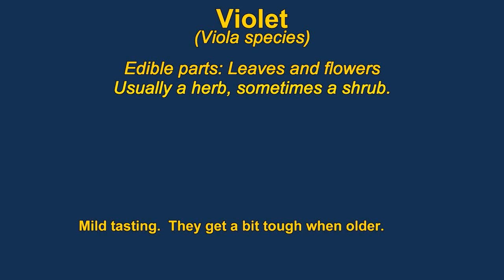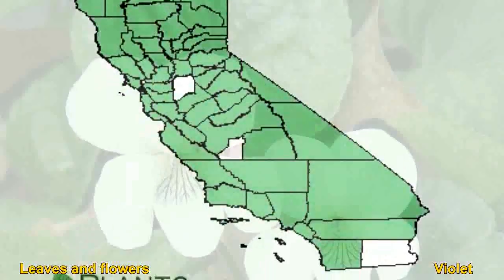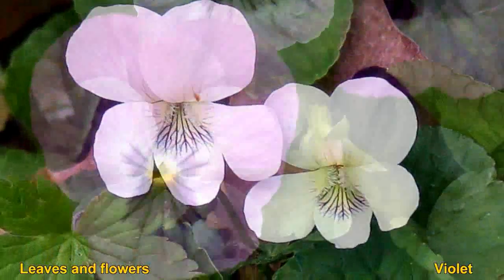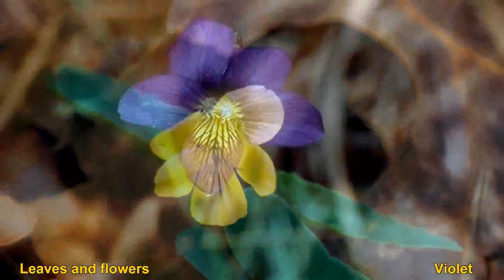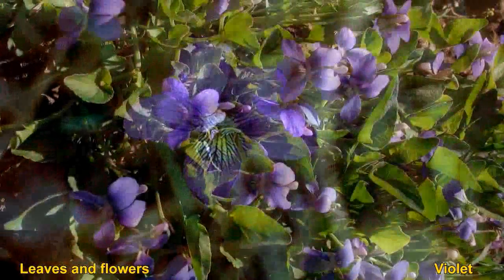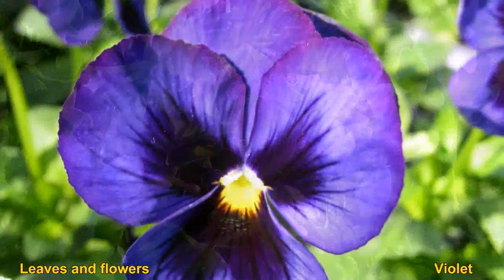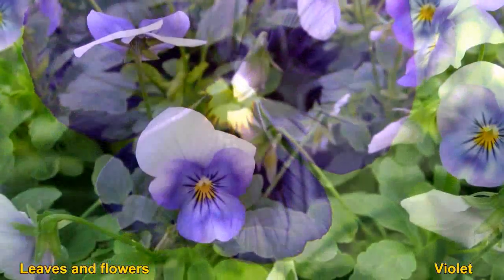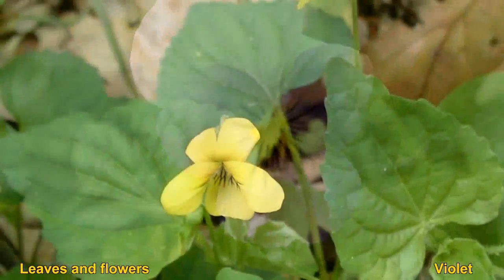Genus Viola, or the violets, have edible flowers and leaves. They are good either raw or cooked. When added to soup, it thickens the soup much in the same way as okra does. The leaves have a very mild flavor, but they will get quite tough when they get older. The majority of violets are actually herbs. There are a few that are shrubs. There is a compound in the flowers known as ionone. You can only smell it for a moment, but it's characteristic of most violets.